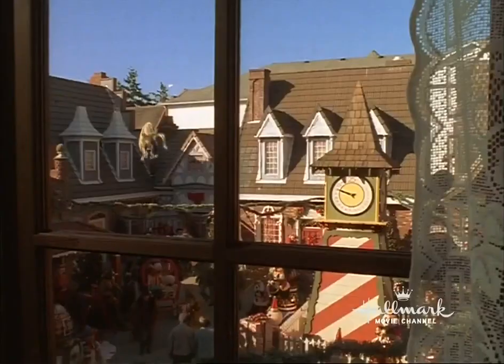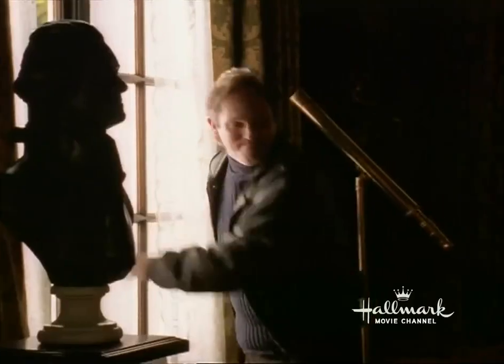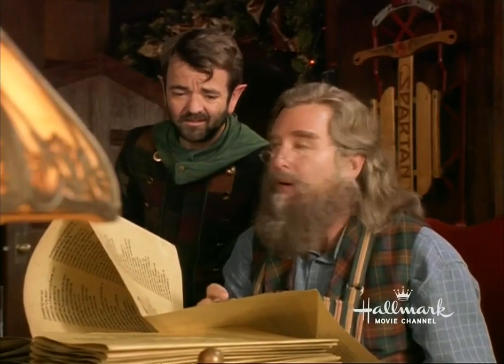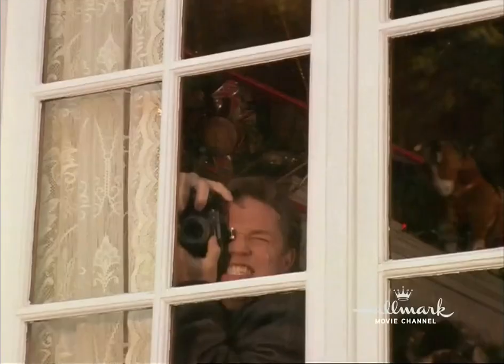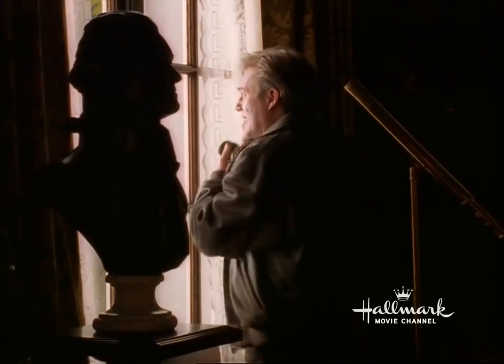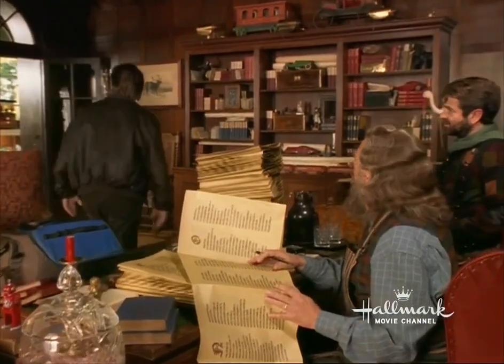Reindeer. Look at them. They're flying all over the place. I can't tell you how many years I've waited for this. I just have a few thousand questions to ask before I start my research. I'm sorry, I know I'm babbling. I just can't believe I'm really here.